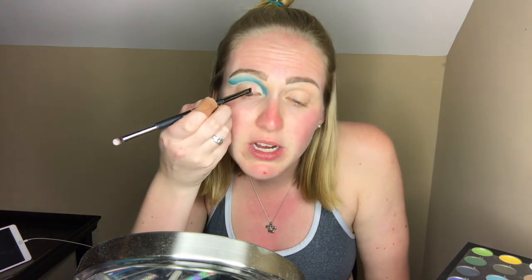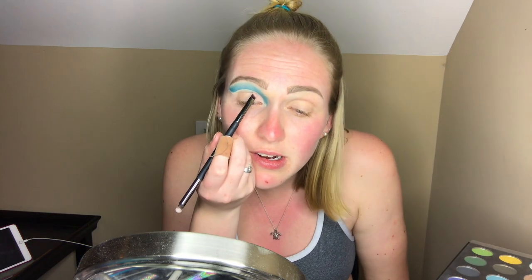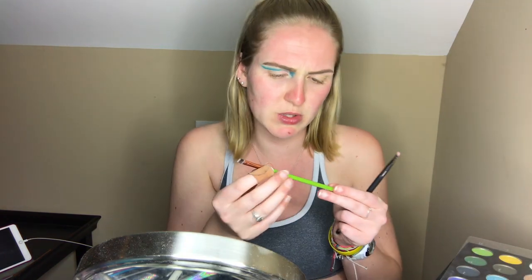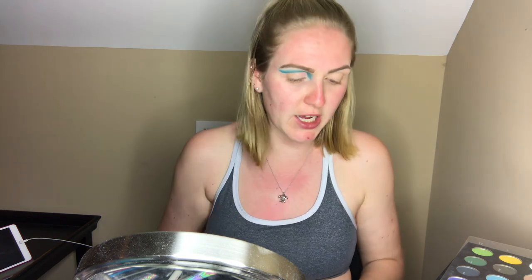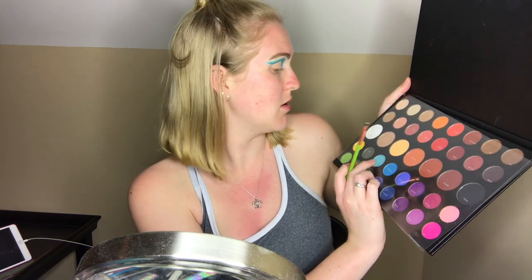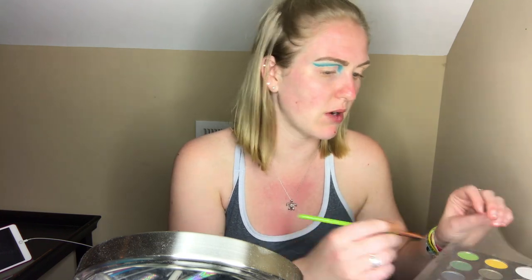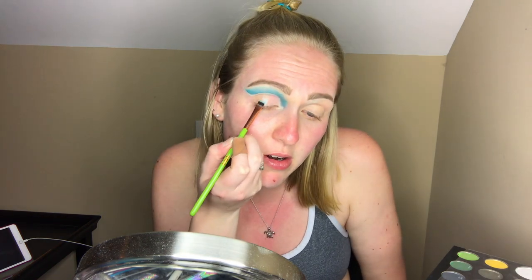This one doesn't matter so much because I'm gonna be putting sparkles down. I don't even know if you'll be able to see this color at all on camera, because I can barely see it in person. All right, and then I'm gonna go in with another flat brush. This one's by Alamad. It doesn't say what type it is, but I'm gonna also be going in with this. And I'm gonna go in with the shade Hello. And it's this kind of tealy shade right here. I'm tapping it on the outer half.